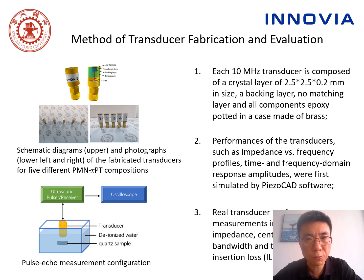Here is the method of transducer fabrication and evaluation for different PMN-PT compositions. The diagram on the upper left shows a photograph of the fabricated transducers with 10 MHz in application, and each transducer is composed of a crystal layer of 2.5 by 2.5 by 0.2 millimeters in size, a backing layer, no matching layer, and all potted in a case made of brass.